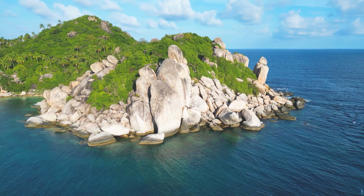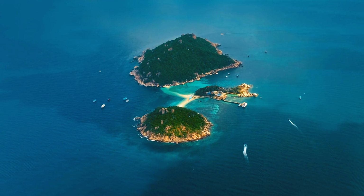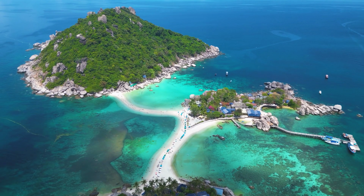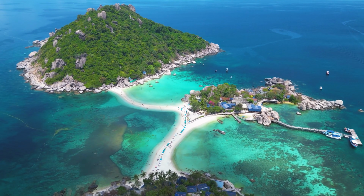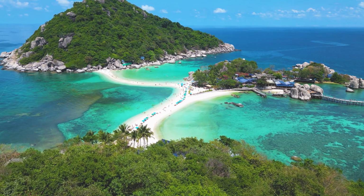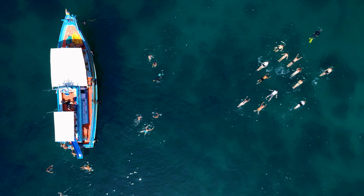For something truly spectacular though, there's one spot that's been called one of the most beautiful islands in all of Thailand. This place is made up of 3 tiny, jungle-covered islets connected by a natural white sandbar. From above, it looks like something out of a travel magazine, and in fact, it's one of the most photographed locations in the country. The water here is ridiculously clear, making it perfect for snorkeling.